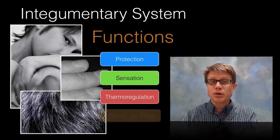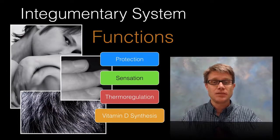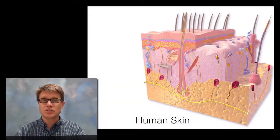And so it's important in thermoregulation, and it's also important in allowing sunlight in. And so we need sunlight to synthesize vitamin D. If we don't get vitamin D, then we can't bring phosphorus and calcium into the bones, and so we develop a disease called rickets. And so those four things are super important in the integumentary system. But the whole thing revolves around the largest organ in your body, which is going to be the skin.